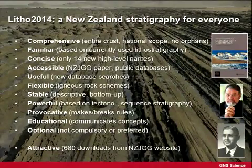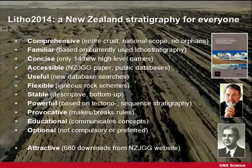So this is the last slide of the stratigraphy talk, and in a minute I'll talk about NZJGG, the journal. But just to summarise what we've done, and we'll end on an assertive note, I think. There was a lot of discussion, uncertainty, indecision in the making of this paper, but we're actually quite pleased with what's happened. Not just with the database either. And this Litho 2014 scheme, it's comprehensive, okay? It takes into account the entire crust now of New Zealand, and it's of a national scope. And we no longer have orphaned formations or orphaned groups. Everything feeds up into one of those supergroups or super suites, and ultimately into those Adam and Eve units.